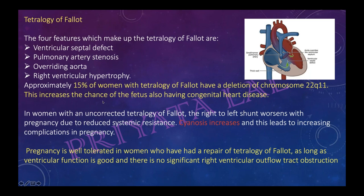Apart from this, what you have to know is that this is a cyanotic heart disease. Okay, so it is a cyanotic heart disease because there will be a right to left shunt here. So if it is uncorrected and pregnancy happens, because of the right to left shunt, there will be cyanosis. And if cyanosis occurs in pregnancy, all complications are going to happen because there will be so much deoxygenated blood.